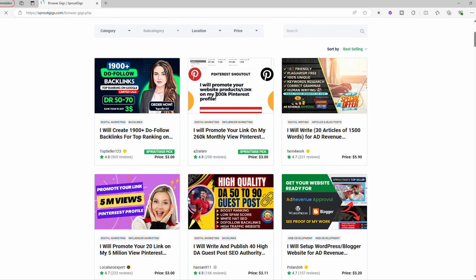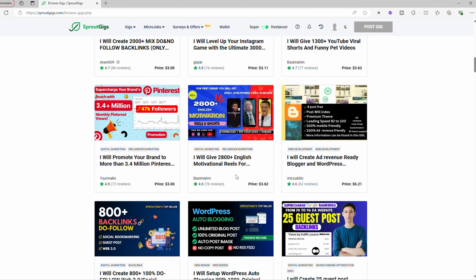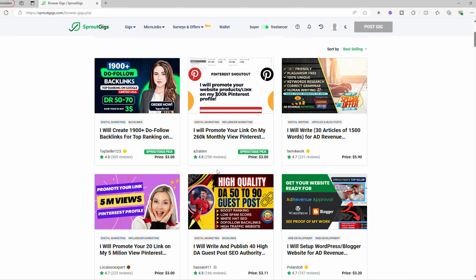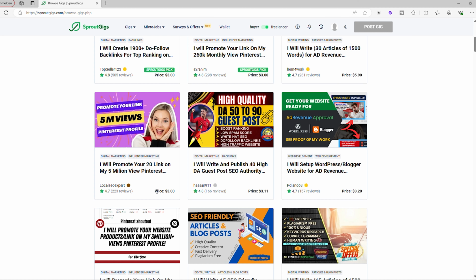When you come to gigs, you will see gigs that are actually available. When you click on browse gigs and scroll down, many gigs are going to be shown here, and you can see how much people are actually paying for them. If you have a gig which you want to post, maybe you have a service, maybe you can design something, or edit video, you can put it here with your price, and then you see how people are going to rush you and buy from you.